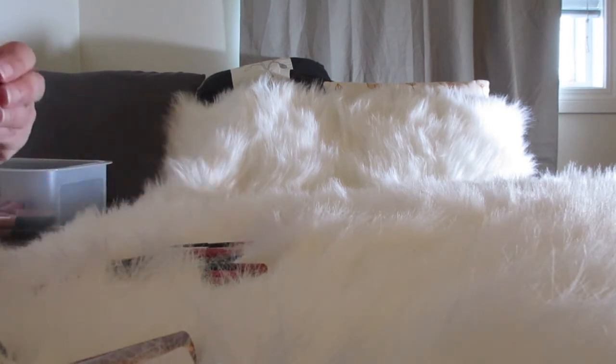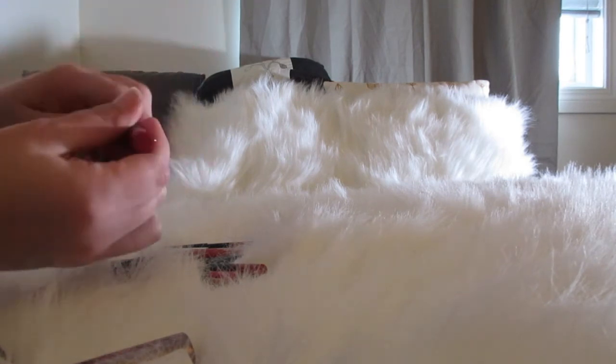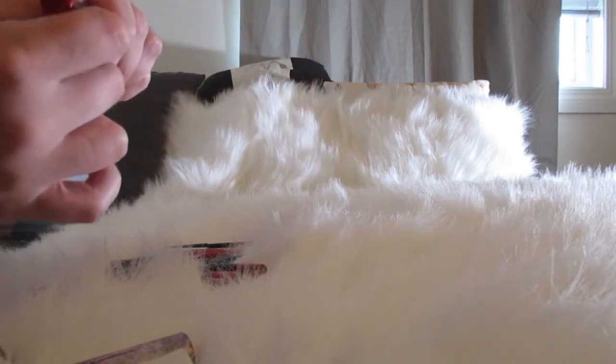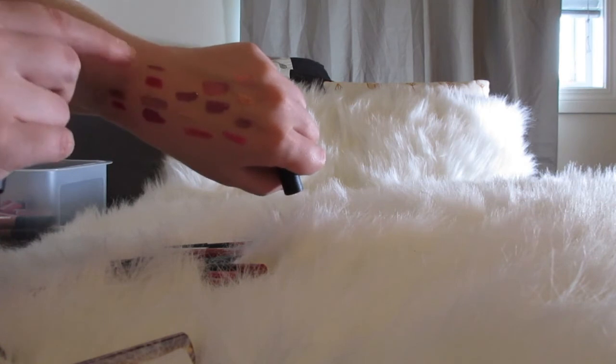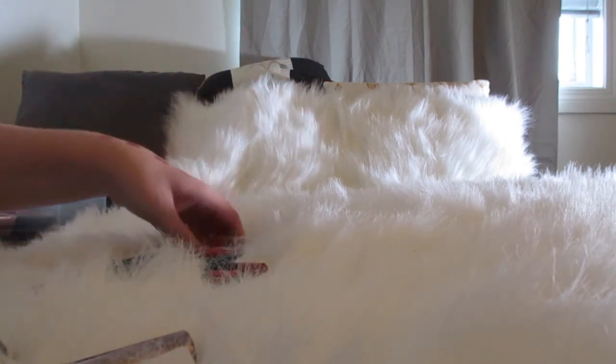I don't know what the shades are of these. Purity and Royal. I really like both of these. I actually use these more as a lip liner, and then I use a color to fill over. So that was Royal and that's Purity. I love them both. I really like the formula in these, so they're staying.